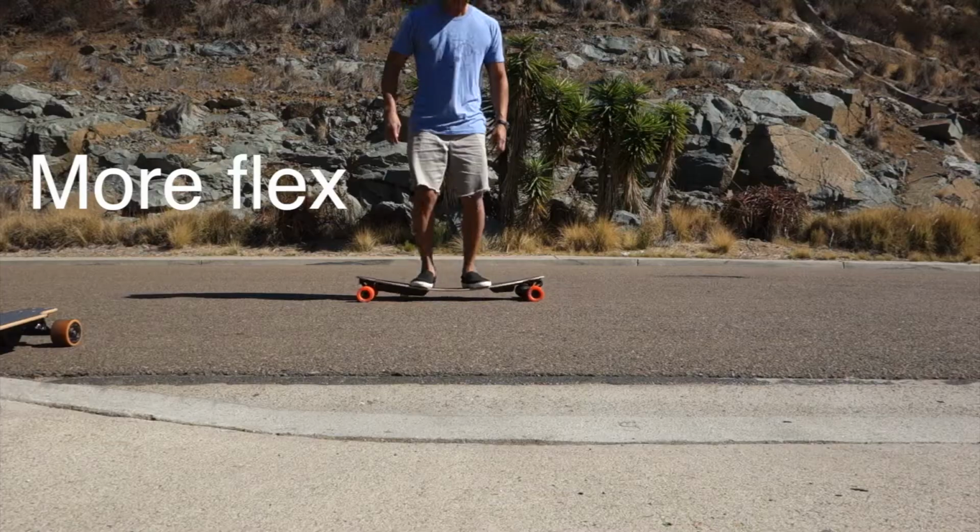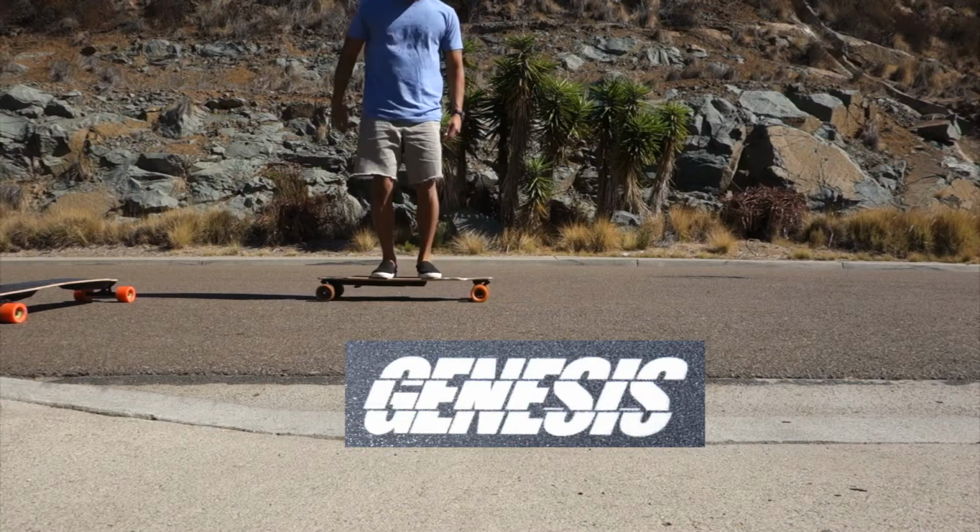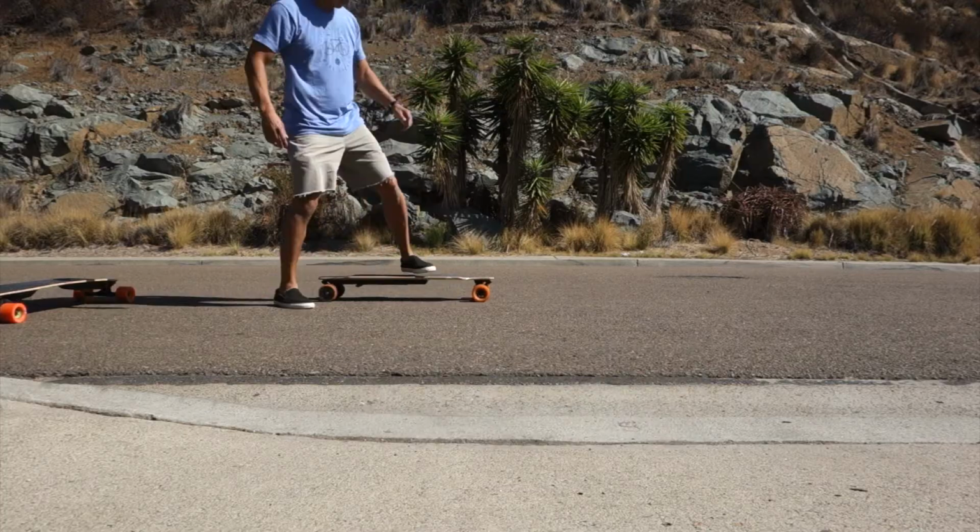I like how the Boosted deck flexes. It's a little more forgiving and it just makes for a much smoother ride versus the Genesis. The Genesis deck is a little stiffer and doesn't flex as much. It flexes a little bit, but not as much, and doesn't feel as comfortable as the bamboo deck of the Boosted.